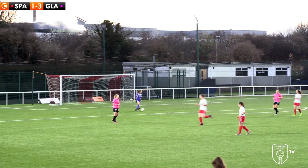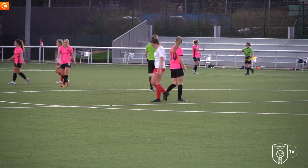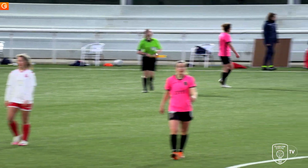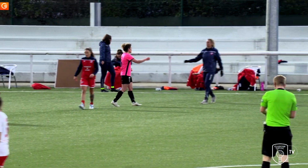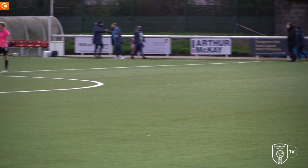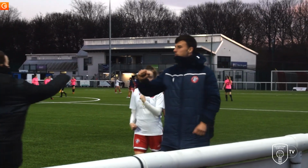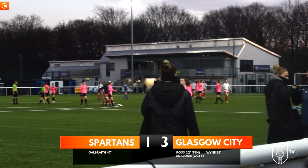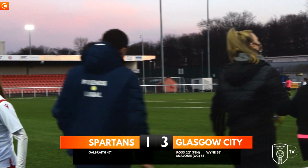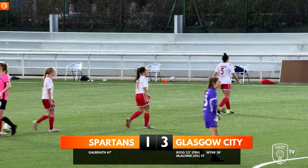And that's game over at Ainslie Park, and Glasgow City with three goals and the 3 points in Edinburgh. Well, difficult first 20 minutes or so, but they settled down thanks to a penalty which was converted by Leanne Ross. A wonderful bit of link-up play with Aoife Caldwell and Zanetta Wine ended up with Wine scoring just before half-time. There was a goal back from Rebecca Galbraith for Spartans, but unfortunately an own goal for Kayla McAloney, making things 3-1 and fairly comfortable for the away side for the remainder of the match.